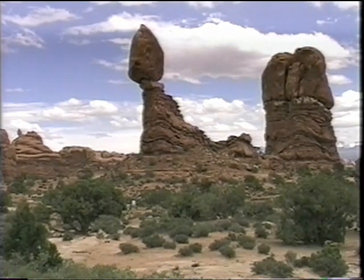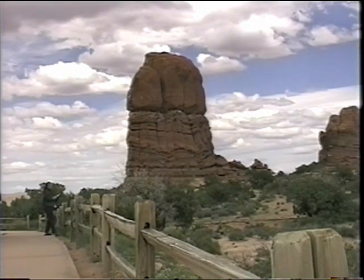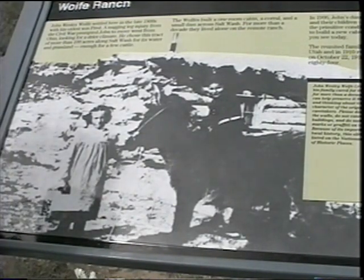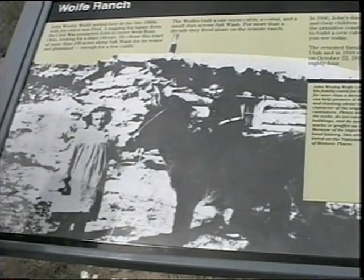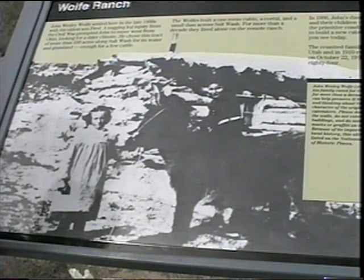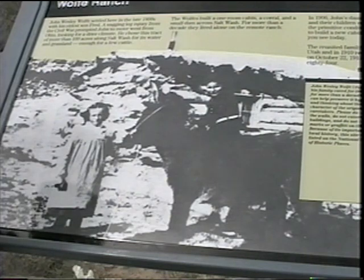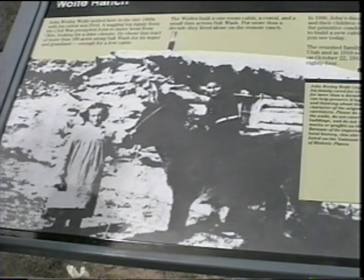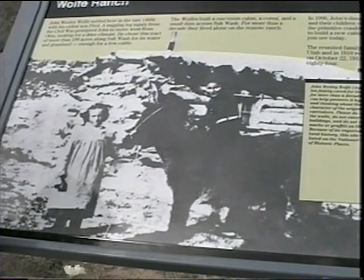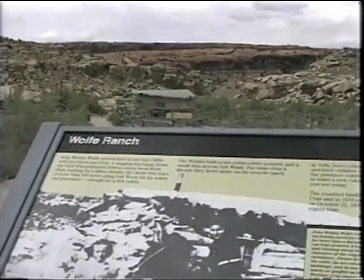I don't think I'd want to go sit down under that one, particularly if there was an earthquake going to happen. But this place was once inhabited by European settlers. John Wolfe, with a leg injury, moved to Ohio, looking for a drier climate. He chose this tract of 100 acres along Salt Wash for its water and grassland, enough for a few cattle. The Wolfes built a one-room cabin, a corral, and a small dam across Salt Wash.